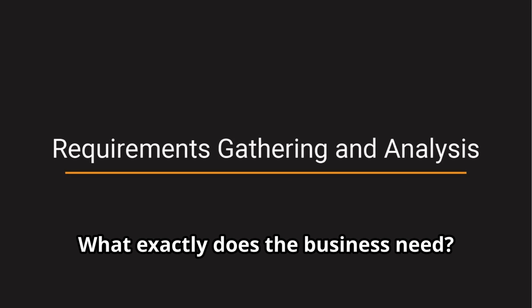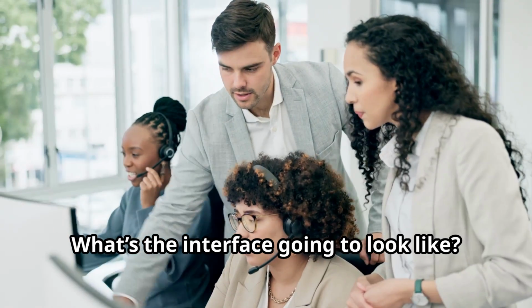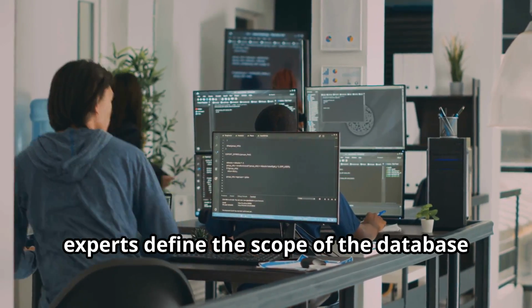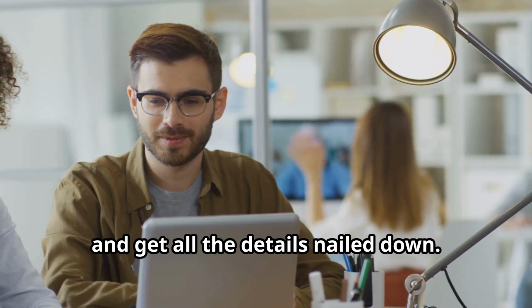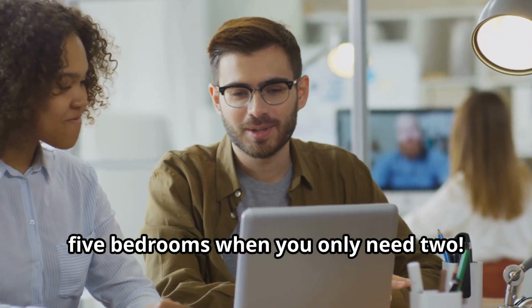What exactly does the business need? How will the database be used? What's the interface going to look like? The answers to these questions help our experts define the scope of the database and get all the details nailed down. Without this step, you might end up building a house with 5 bedrooms when you only need 2.